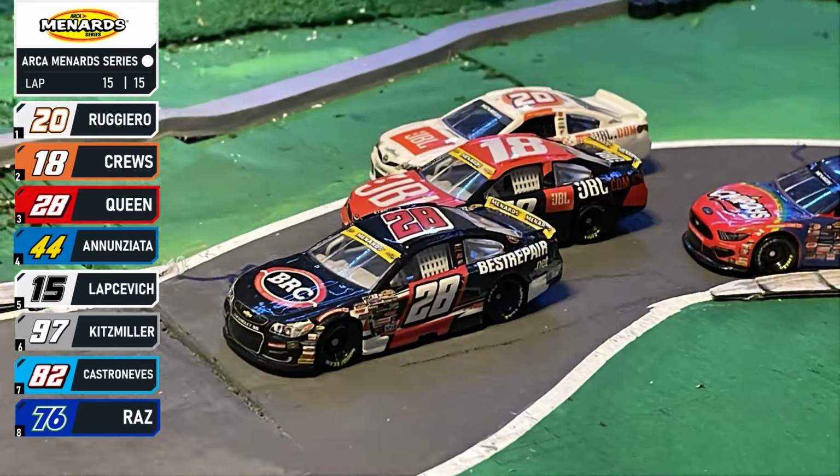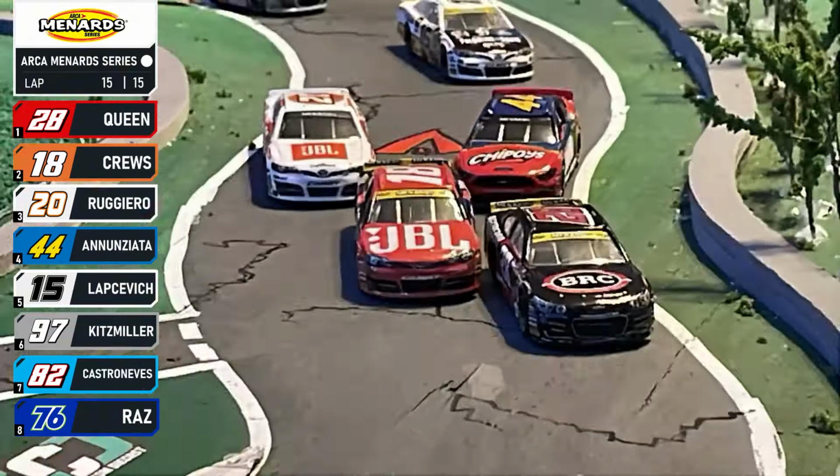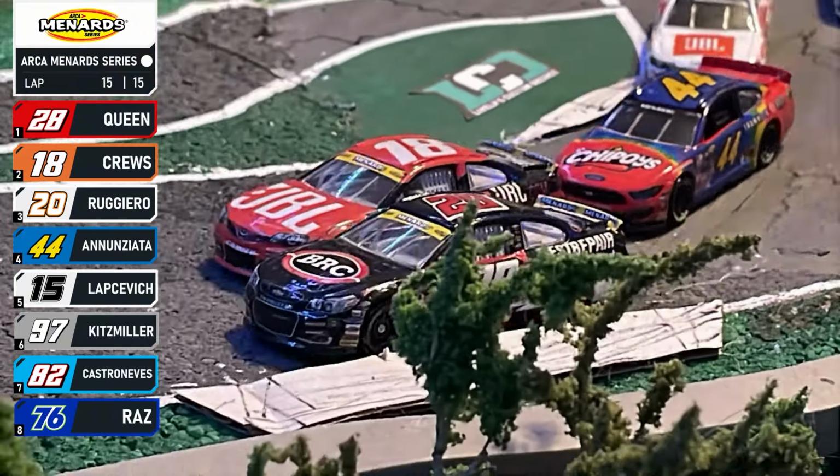Can they make it work? No, they can't. He gets shoved offline. He's going to cut the track, merge back on, but he loses all of his track position. He's out of it. Side by side up the hill.